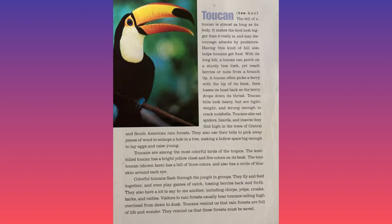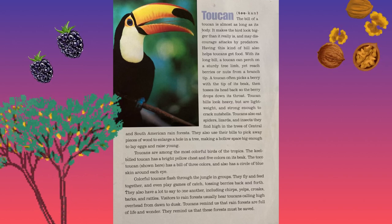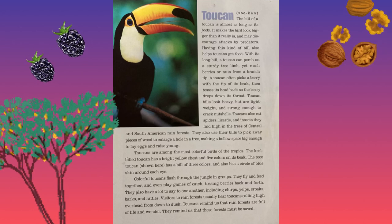Having this kind of bill also helps toucans get food. With its long bill, a toucan can perch on a sturdy tree limb, yet reach berries or nuts from a branch tip. A toucan often picks a berry with the tip of its beak, then tosses its head back so the berry drops down its throat.